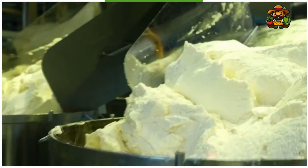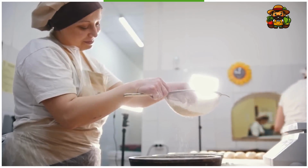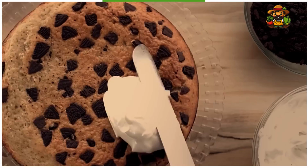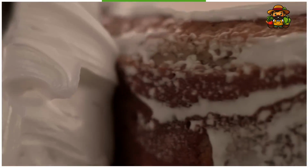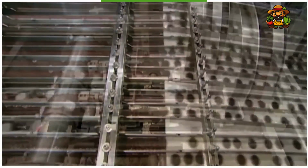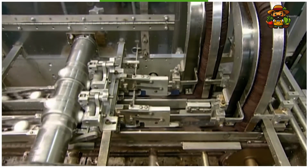At the factory, ingredients undergo rigorous quality checks. Each batch of cocoa powder, flour, sugar, and palm oil is tested for purity, consistency, and adherence to Oreo's stringent quality standards. Advanced machinery and human experts work together to ensure only the best ingredients proceed to production.